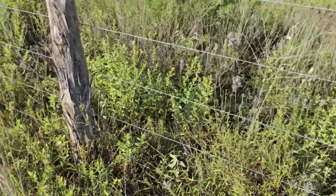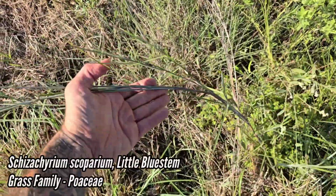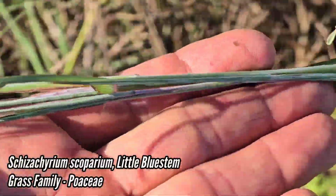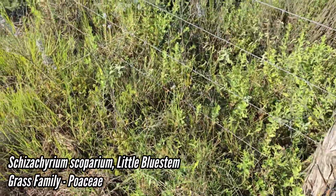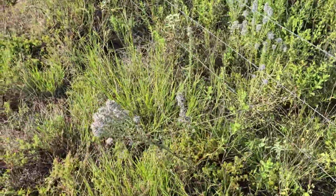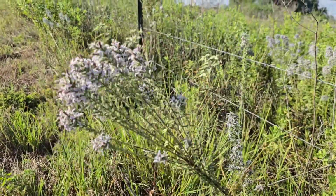God, I can't get over it. I didn't hear about this thing until, we got Schizachyrium scoparium. Little bluestem, who could forget? Look at the gorgeous color on it. Wonderful beast of a grass, really getting the piss beat out of it with the sun and the drought. How did I not hear of this species until recently though?